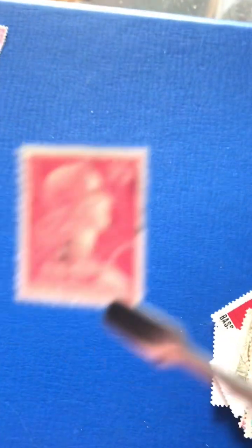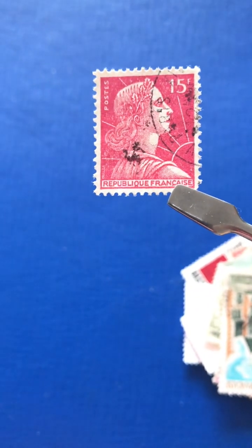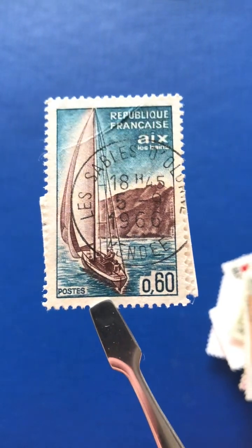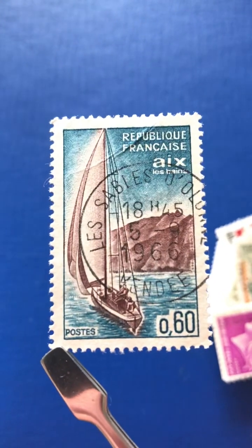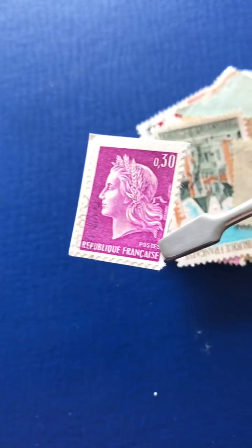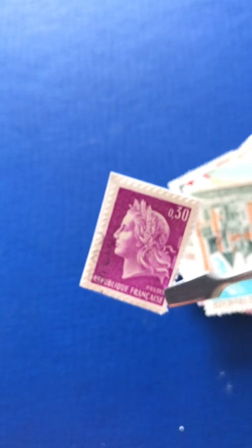And here we have possibly one of the first Mariannes. It is female, so I'm going to separate the females, the men from the women. That's fair. Oh, we have a lovely stamp here. Les Sables. I don't know what it is, but it's going there. Definitely a Marianne. A Marianne on paper, maybe.